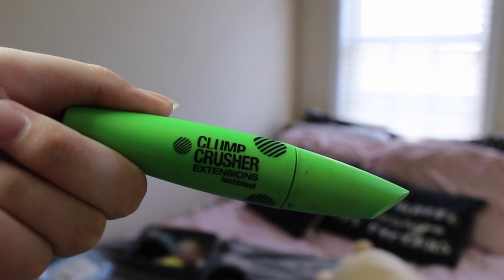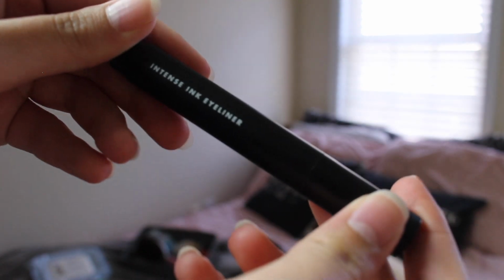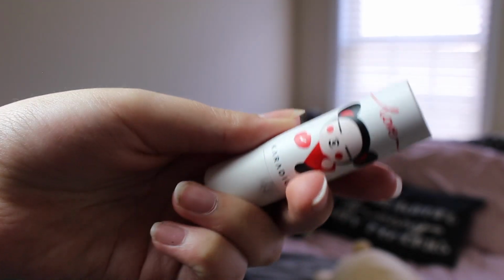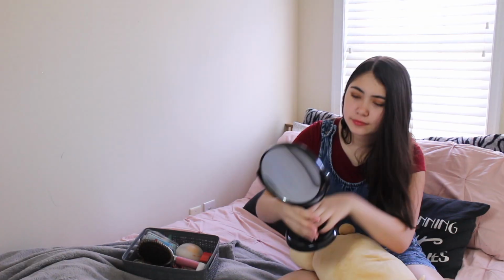Okay, so here's actually where my camera decided to cut off, but I'm pretty sure you guys know how to do mascara, eyeliner, and lipstick, so it's fine if we skip this. I just used the Clump Crusher by CoverGirl for mascara, and the Intense Ink Eyeliner by e.l.f. for eyeliner. And for lips, I used my Red Puka Lipstick by Cara Diem. Then I'll just look in the mirror for a little bit, decide if I did good enough, and then I'm done.